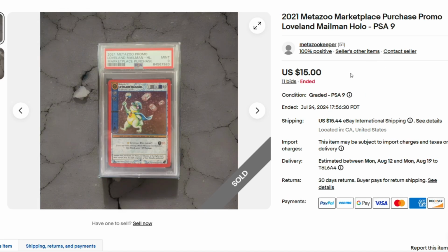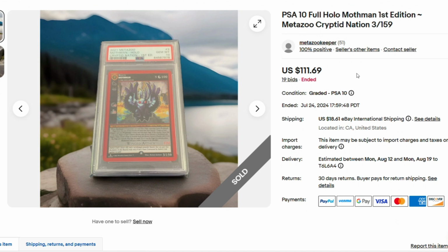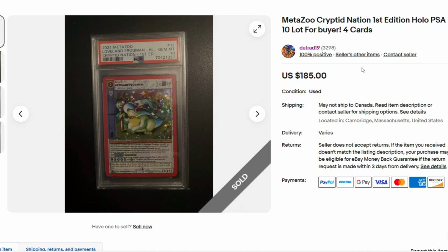Loveland Mailman, PSA 9, $15. Here we have a doodled and autographed Full Holo Mothman, first edition, $42.36. Always interesting to see sales of this card, so Full Holo Mothman once again. First edition, not Kickstarter, PSA 10, $111.69.